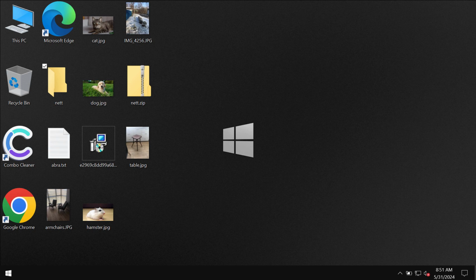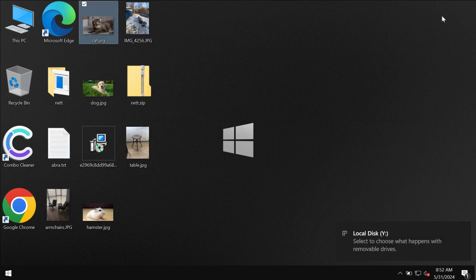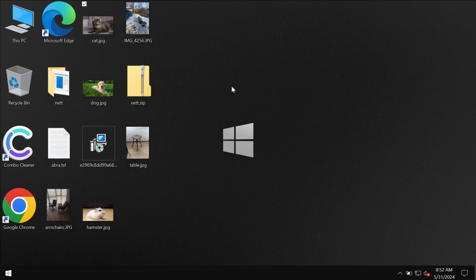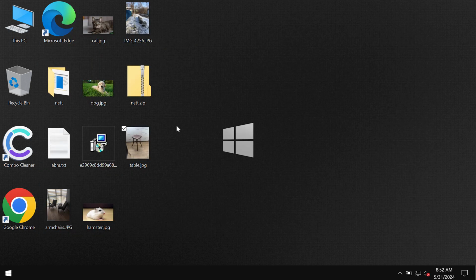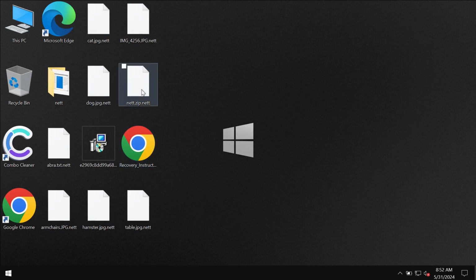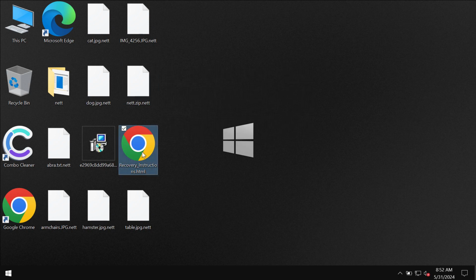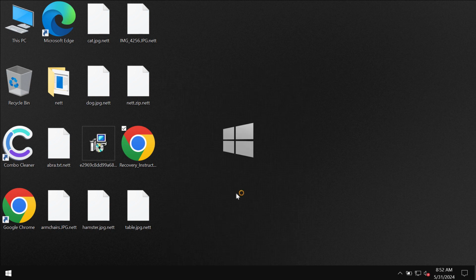So before the ransomware's attack, you are able to open your data without troubles, including pictures, music, Microsoft Office documents, and other data. However, unfortunately, because of some leaks and vulnerabilities, this NETT ransomware may be very easily injected into the computer, and then the ransomware appends this NETT extension to the file names. It also reveals this ransom note titled as recovery instruction.